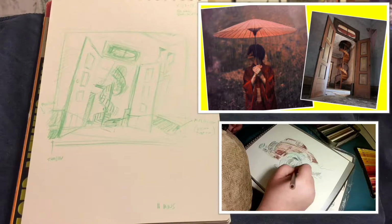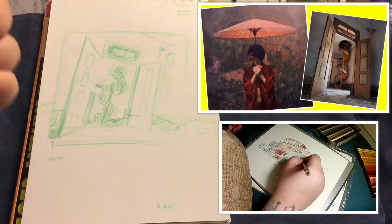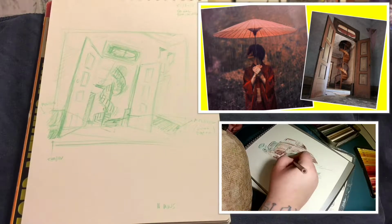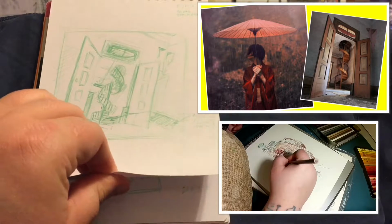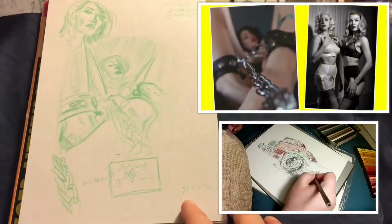13th, you got this little location. This room, the next room over, has a spiral staircase going into the ceiling. Just love that design, the canted angle of the shot, and then the deterioration of the room all around.